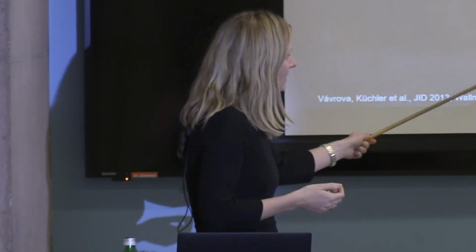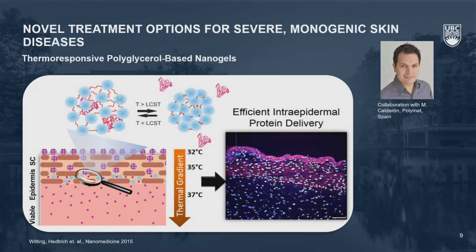We can expand them, and then we grow our skin models which emulate characteristics of this disease. And this was basically our model which we were using. So coming back to the delivery of the protein, because we wanted to prove that it's possible to deliver biomacromolecules into the skin, we teamed up with a polymer chemist, he's now in Spain, and together we developed thermoresponsive polyglycerol-based nanogels.